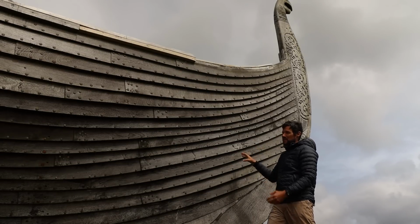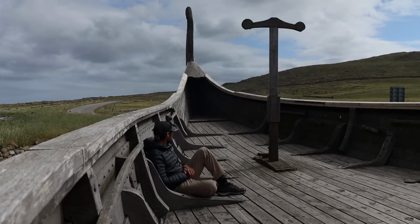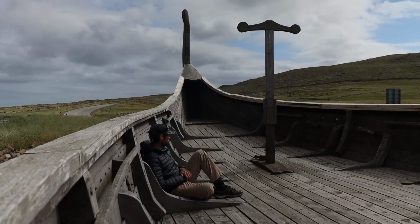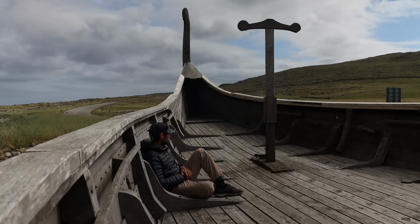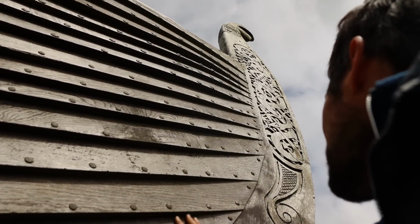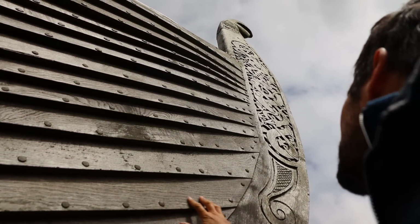But for a crew of that size, when you look on deck, there's no real place to get below and get any shelter, so they would have been really exposed. And these actually went on really quite long voyages for multiple days out to sea as well. They're clinker built with these rivets to hold everything together.